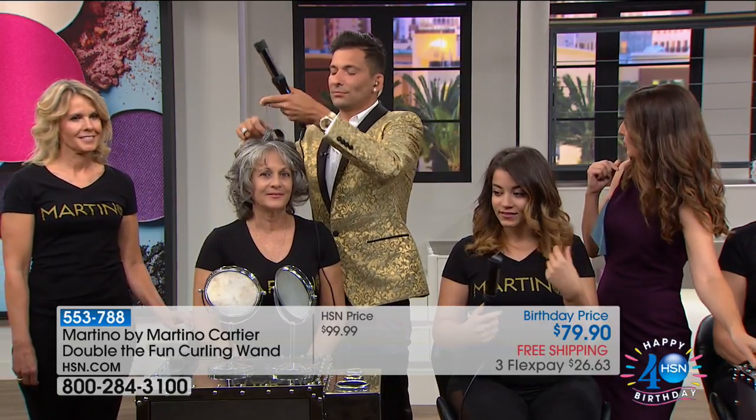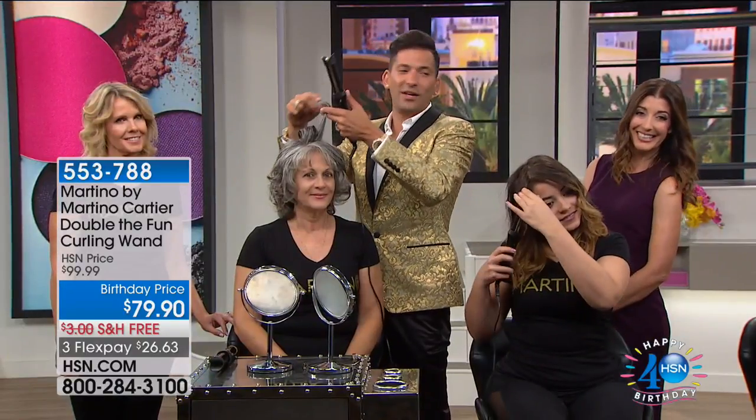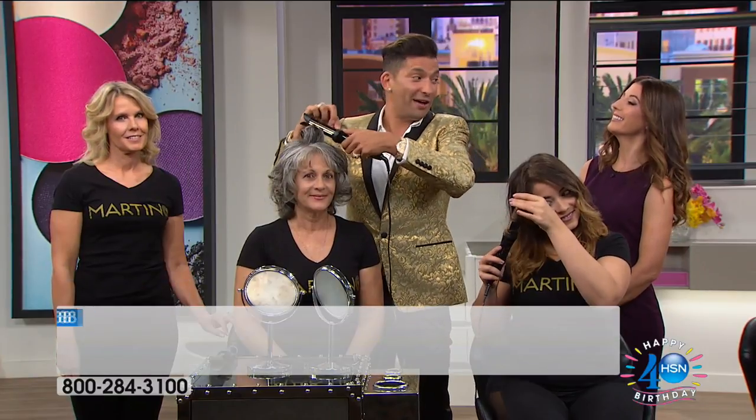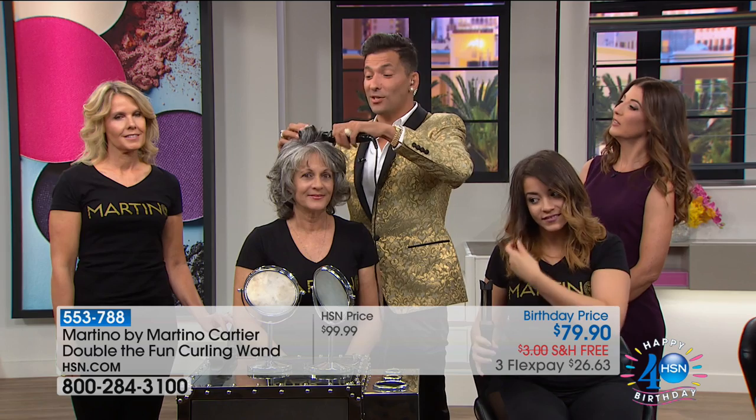Are there any recommendations for what setting to use? If you have coarser hair, thicker hair, virgin hair, single process hair, you want to turn it on high. If you have blonde hair, heavily processed hair, highlighted hair, you want it on medium. If you have white hair, you want it on low, because too much heat on white hair can cause it to turn yellow.